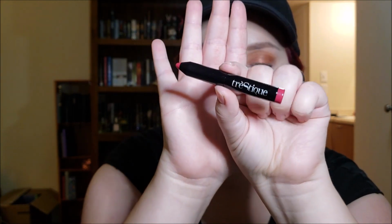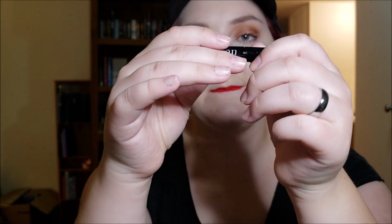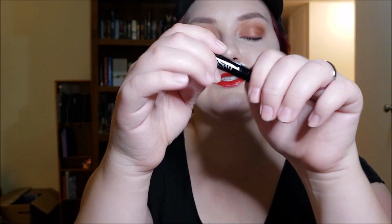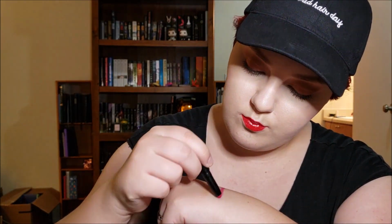This is a mini lip glaze from Trestique. I like the packaging. It already looks like it's open because of the tip here. This is in the shade Mumbai Magenta. We'll put it right here. That is so pink. Whoa.